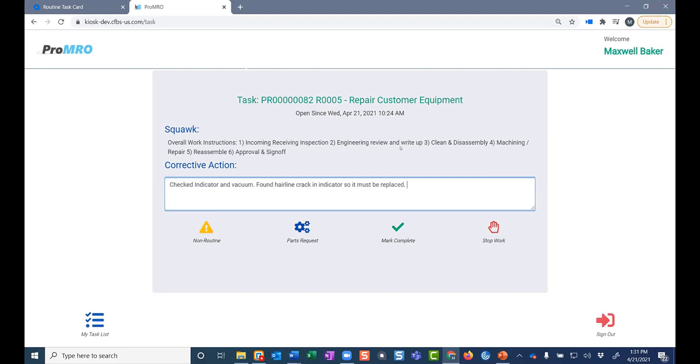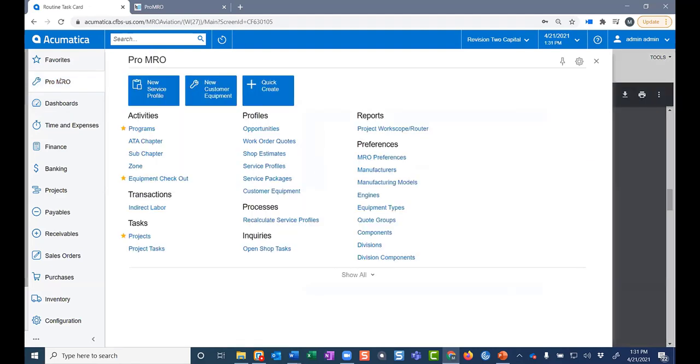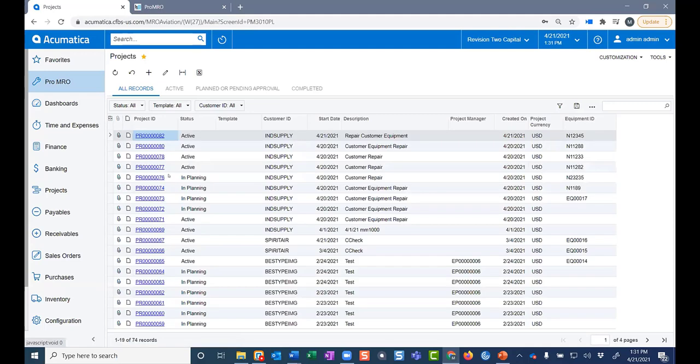Anything that happens on the shop floor can be recorded via the kiosk, and it's all interactive, so it's all here on the project. So we're going to go ahead and go back to the project so that we can look at that. We haven't actually looked at the project, but we are going to look at it now. The project we were working was Project 82.